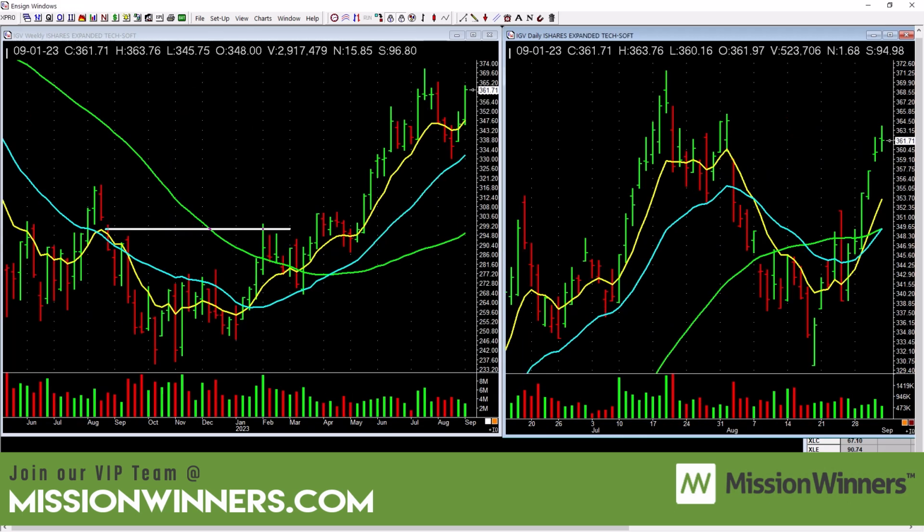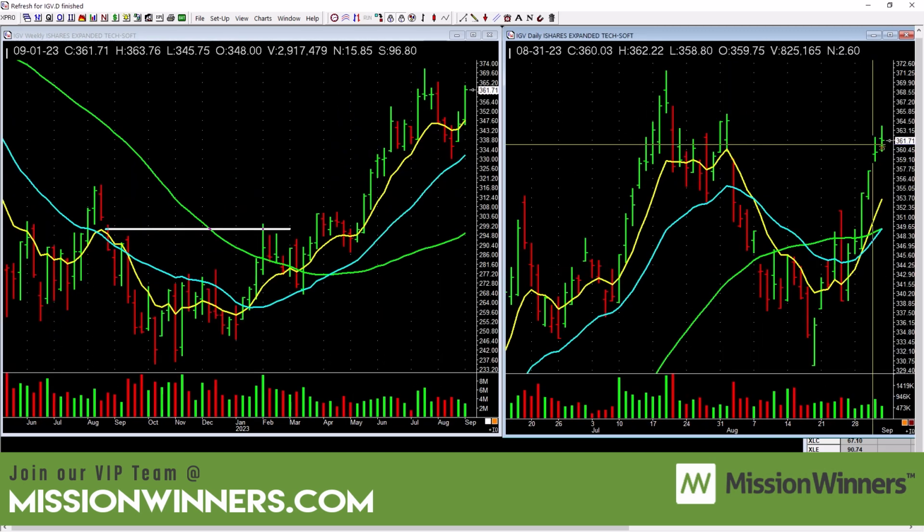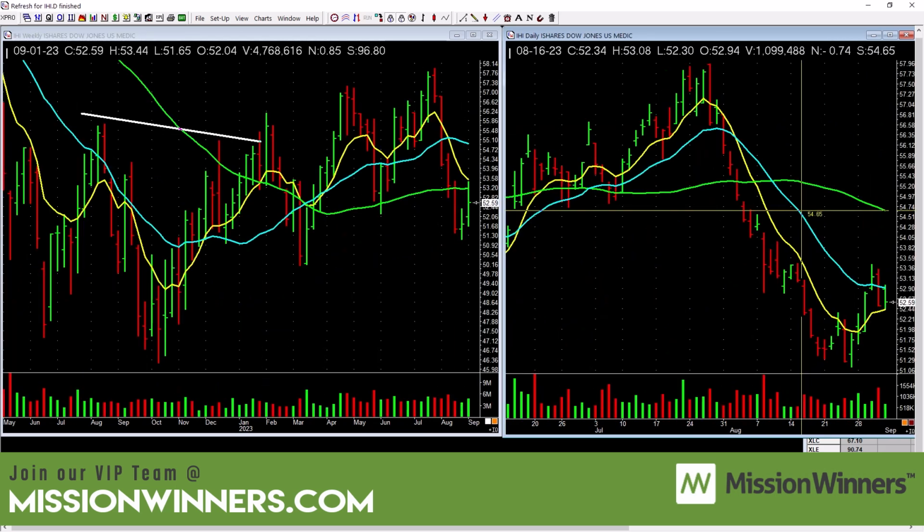Technology's picking up a little bit. Software. You see this? That's nice to see. What has this been telling us? Oh, the rally's spreading out a little bit into some other areas. Now, medicine's still lagging. What does this tell us? Be careful with medical stocks. Look at that. I mean, compare and contrast. Oh, that doesn't look too bad. Oh, that doesn't look too bad. Medicine, lagging. Be careful with medicine.